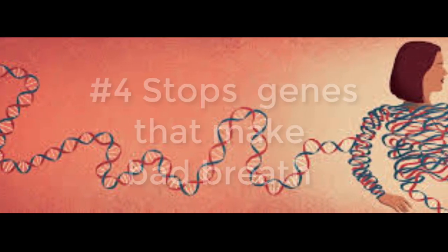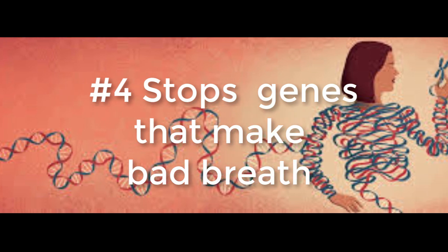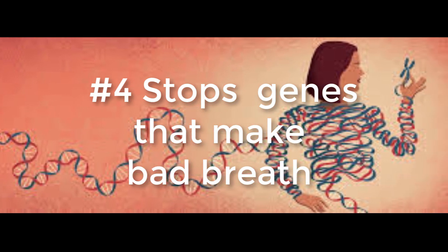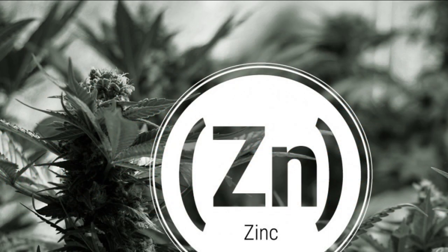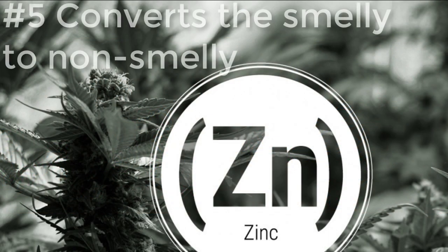And one last attribute of EGCG. It even decreases the gene expression of beta-galactosidase of the bacteria that make those smelly sulfur compounds. And the zinc in green tea converts those smelly VSCs to non-smelly compounds. That's a lot for one good-tasting drink. I can't really think of a better habit for a breath sufferer.